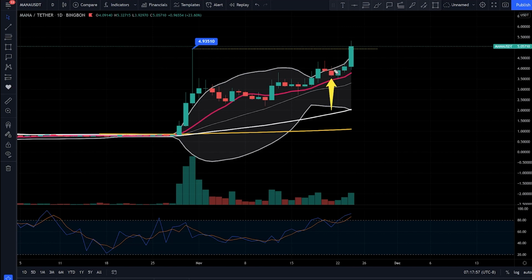Very much like how I had anticipated, I expected Decentraland to retrace and test this red line, which is the 10 days moving average, at 350. And then it would find support, bounce right back up. And that's exactly what it did. Bounce up and was able to close the day higher than the prior day. So that was the first signal that the uptrend would continue.